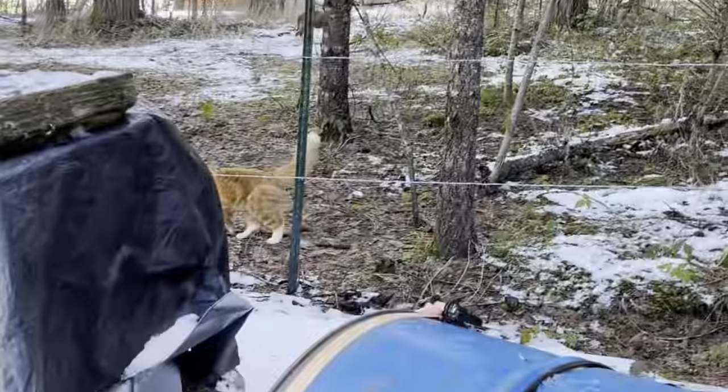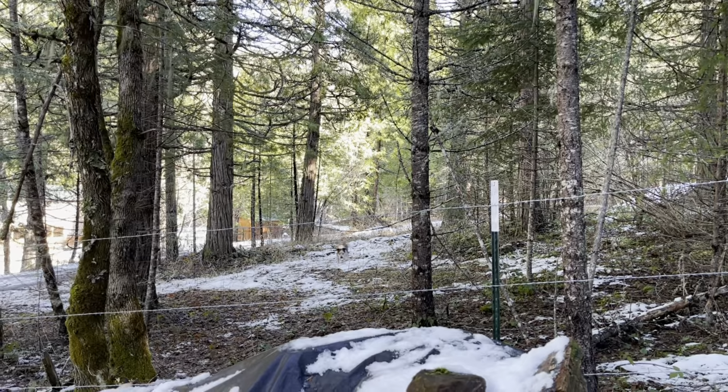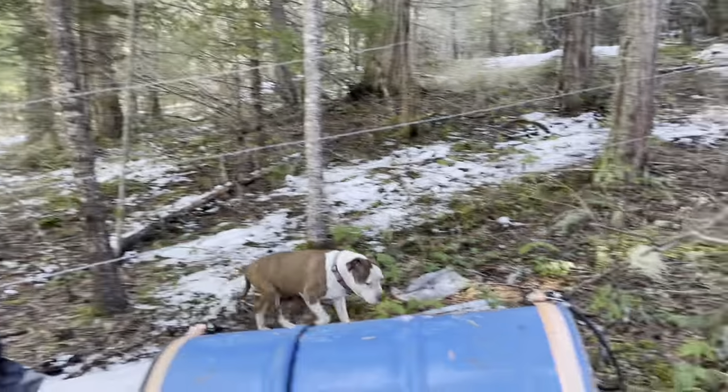Oh, you did it. And there's Sala back there. You guys don't see Sala super often. She's a little crazy. She's also deaf, so that makes a difference. She's getting old.